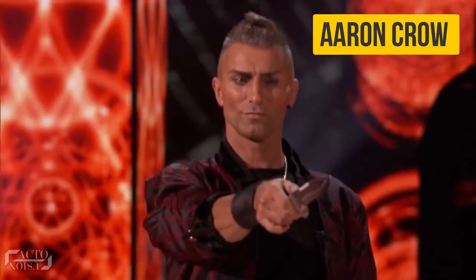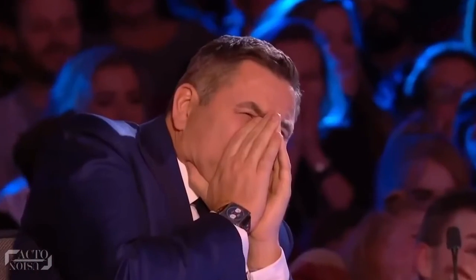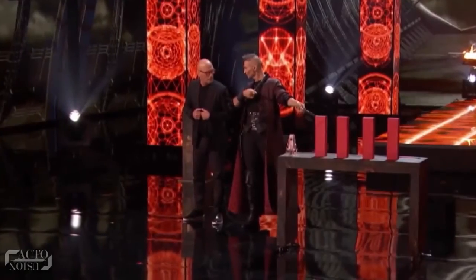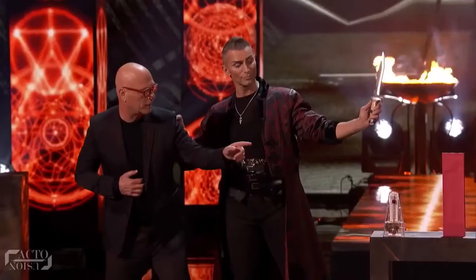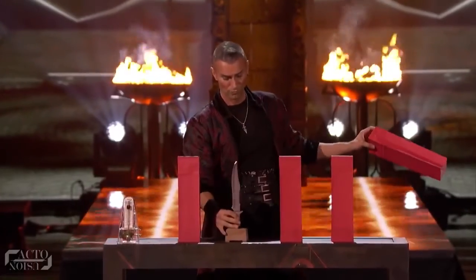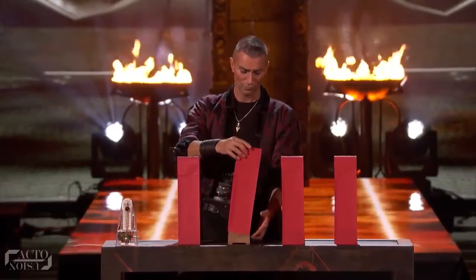Aaron Crow, the magician known to scare the hell out of everyone, this time around performed a very dangerous knife trick. As usual, he calls his favorite judge, Howie, on stage to be his volunteer for the trick. Now, there are 4 paper bags placed on stage, and after asking Howie about his choice, he places the knife underneath the second bag with its sharp blade pointing upwards.